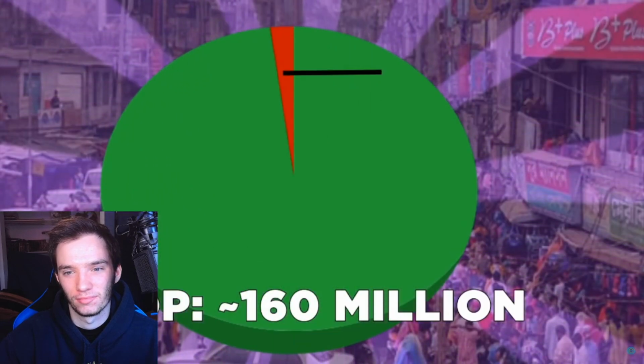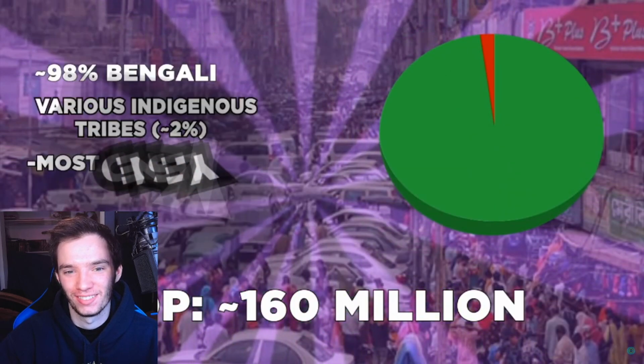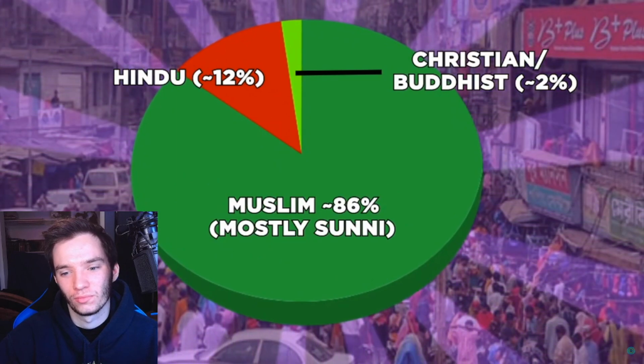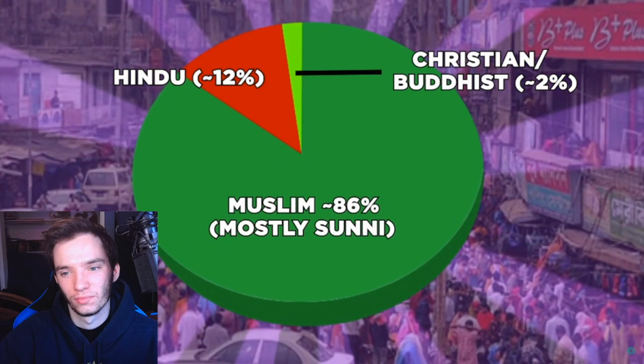Now, as mentioned before, Bangladesh is very dense in their population, with a population of about 160 million people. In fact, if you exclude the city-states like Singapore and Hong Kong, although Hong Kong is technically under Chinese sovereignty, Bangladesh is the most densely populated country in the world and the 8th most populous. The country is predominantly Muslim, with about 86% of the adherents being Sunni or Sufi Muslim, about 12% Hindu, and the remaining 2% mostly Christian and Buddhists.